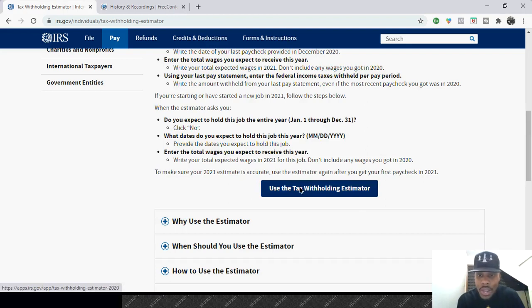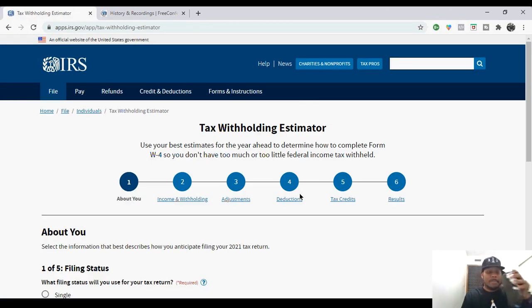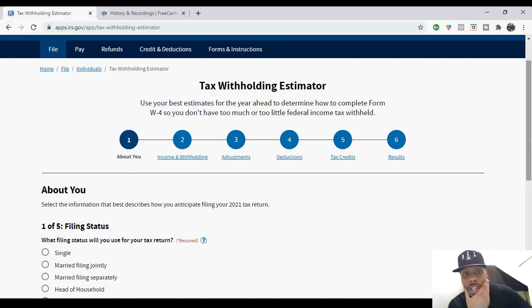Now, scroll down to use tax withholding estimator. Green tea, a little green tea, some antioxidants. All right, right here it says tax withholding estimator.